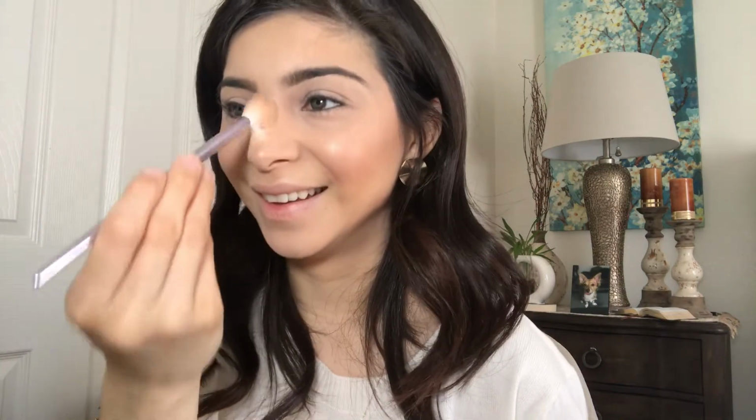I don't know if it's me, but I always like to add a little bit extra of highlight all over my face because I like to shine. I like to be bright. Expose the highlight. And then down the bridge of my nose because why not? Yeah. Then on the center of my forehead, and then a little bit on my chin.